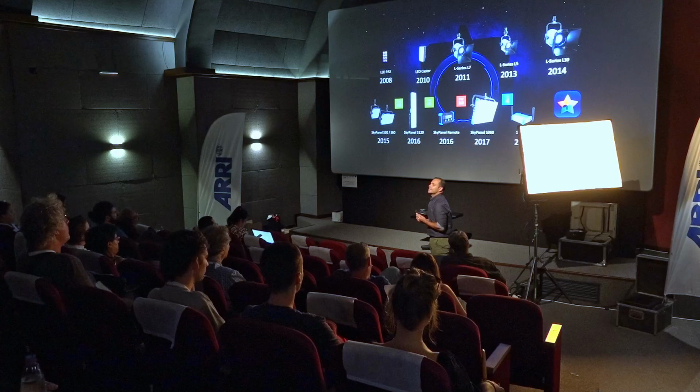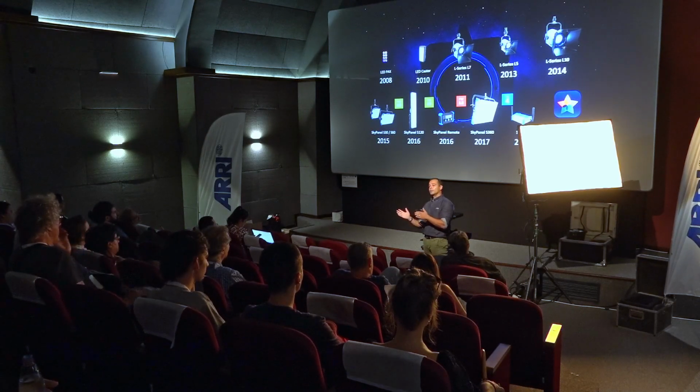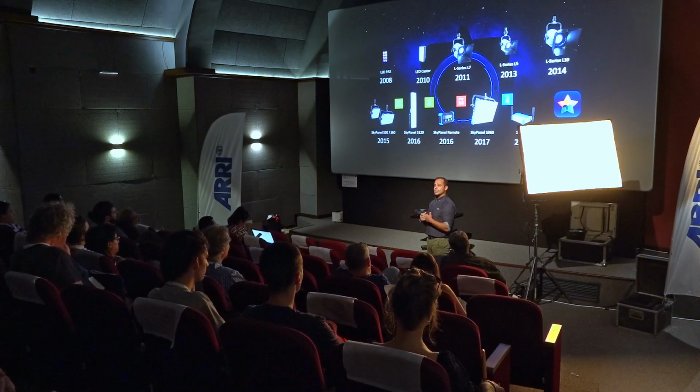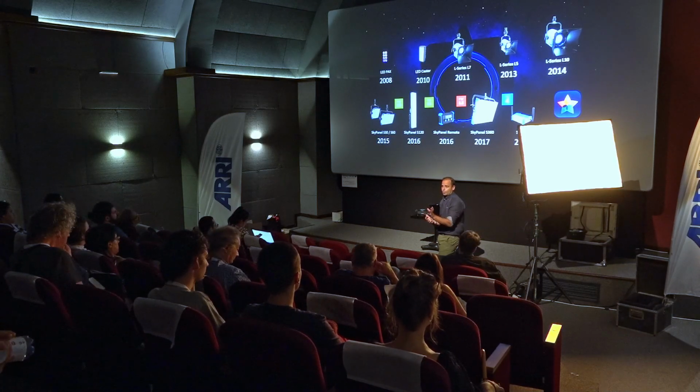So they were asking for more light output, which is not the case anymore because camera technology is developing a lot. The new sensors are very, very sensitive. You can even get good shots in candlelight. Yeah.